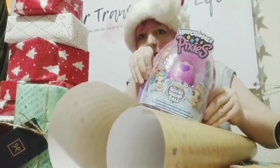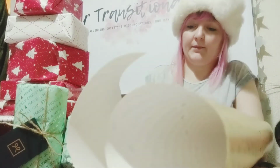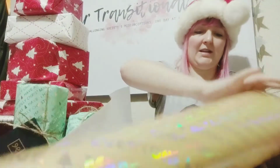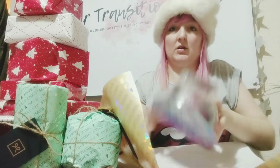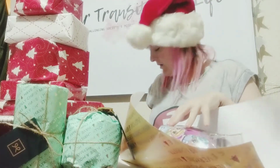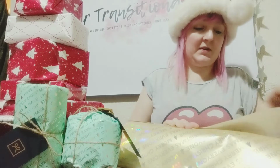These are all the rage, aren't they? Got that. Little supplies. I've shown board already. So I'm just going to measure out how much I need. Once again, not an easy wrap by any stretch of the imagination. Look how awkward that is. What have I done to myself without my expert here? So I'm just going to fold over the top, see how it goes. This wrapping paper is really sweet.